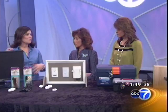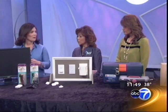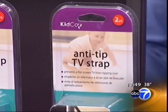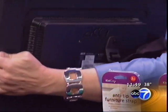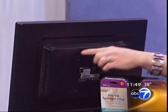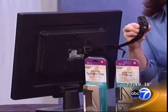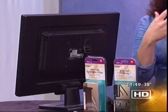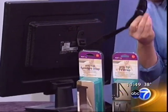So what parents need to do, and people, even if you don't have kids, if you have kids visiting a lot, you want to strap that TV, the big screen TVs, the big TVs and the big pieces of furniture to the wall. As you can see, on the back here, there's screw holes, and you screw it to the back of the TV. This goes against the wall, and it prevents it from tipping forward onto the child in case they climb the furniture. You can put it on a TV stand, but it's safest on the wall.